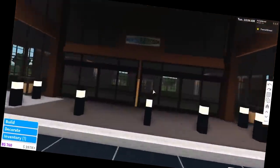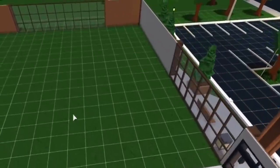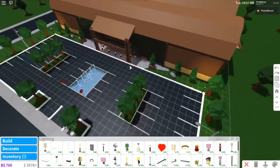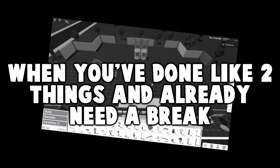Okay, I'm ready. I'm ready to do things. Okay, let's go ahead and start on the inside of our mall now, guys. So, food court. I was having so much fun on the outside of it. I didn't realize, like, what am I actually gonna do on the inside?